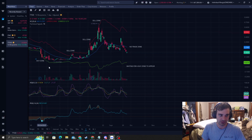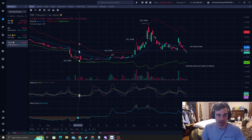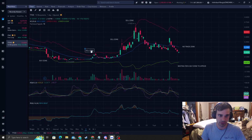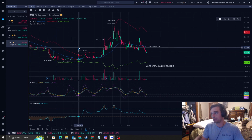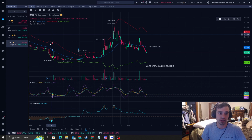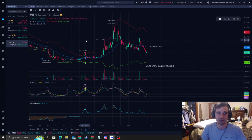I do have these lines here where if it gets to the green line, you get a buy zone and bam, you get massive profits, as long as you're patient. The red line right here is a sell zone, and then the blue. As you notice, price always reverts to this middle band here, and that is your EMA 20 on the Keltner channel. I have all these settings on my Discord. I'll talk about that later. This video is just to give you a brief summary of what I see here.